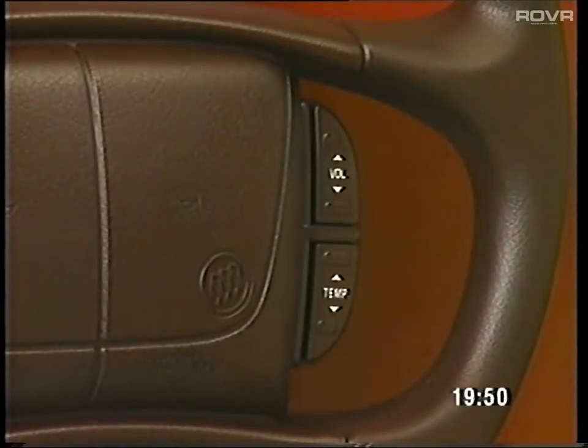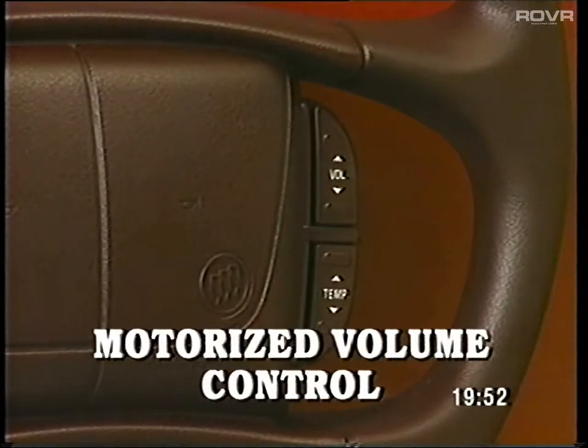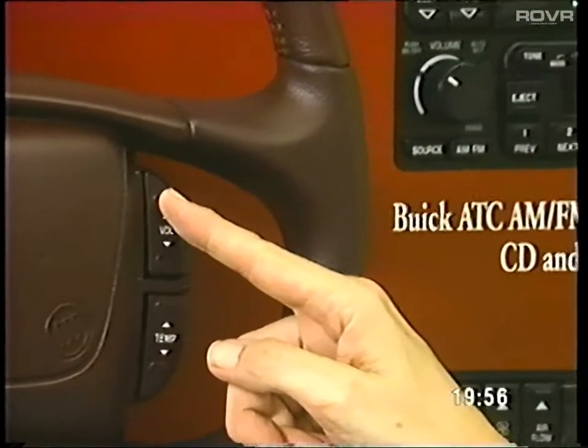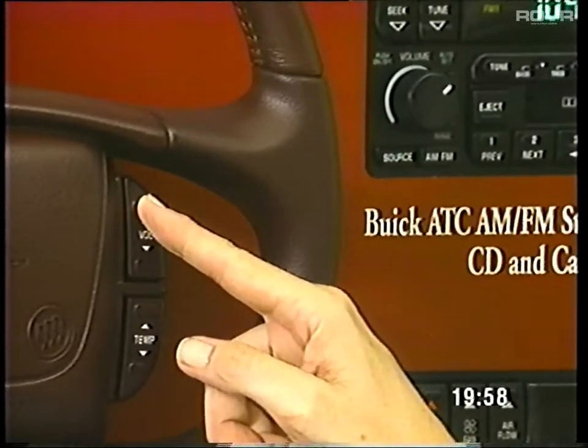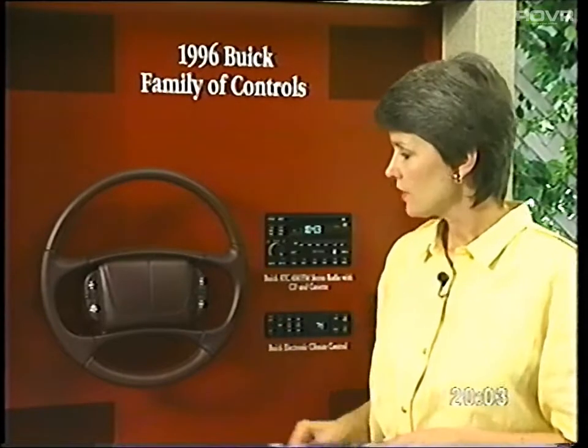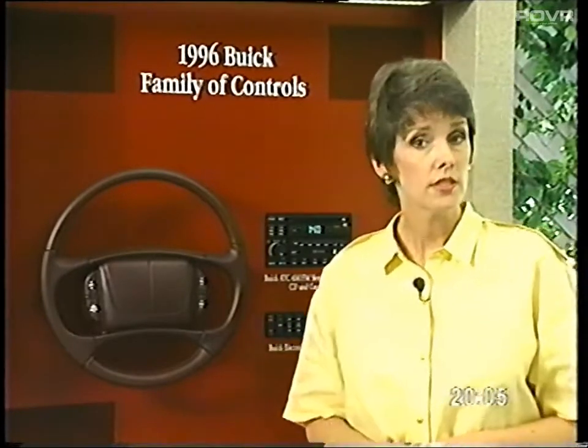Also unique to the ATC radios is a motorized volume control knob. This allows the knob to rotate as adjustments are made on the optional steering wheel radio controls. So your customers get the familiar feel of a knob, conveniently linked to the fingertip steering wheel controls.